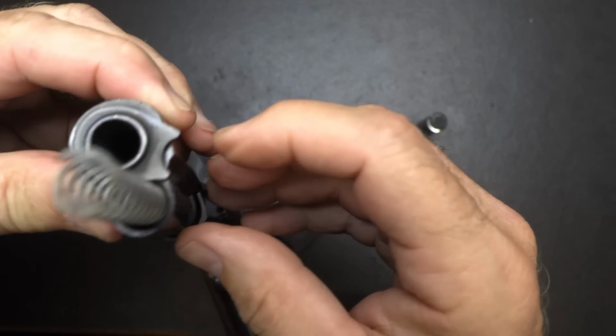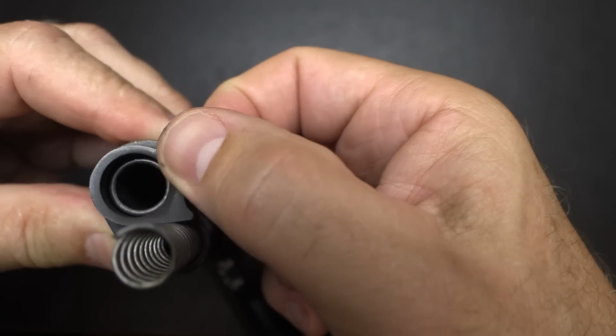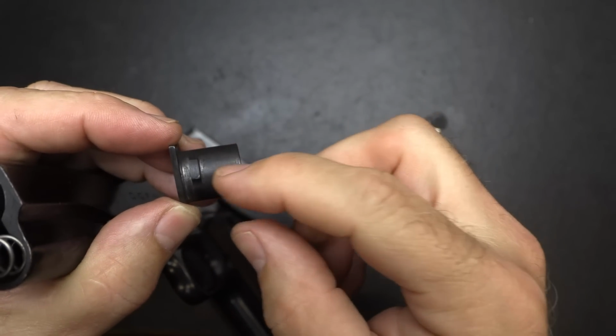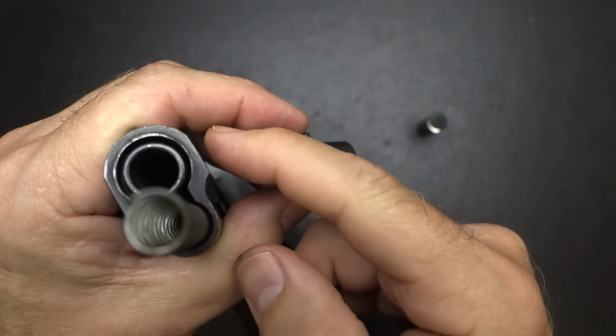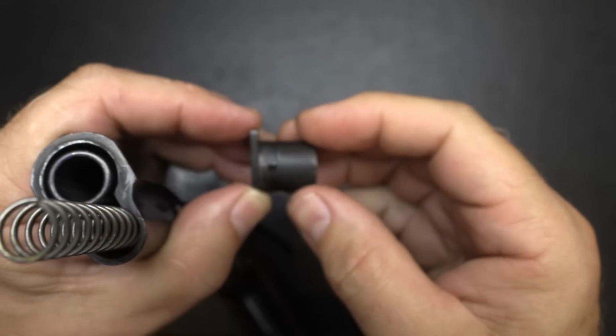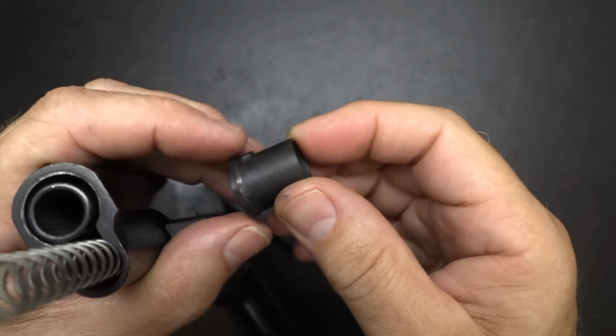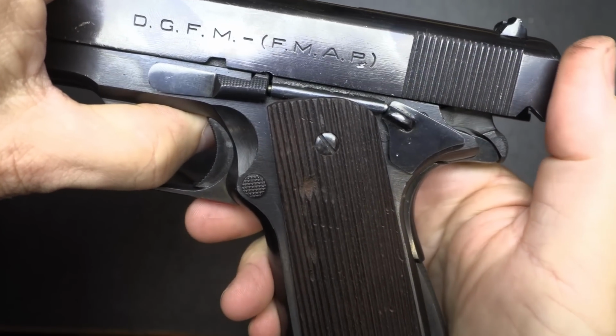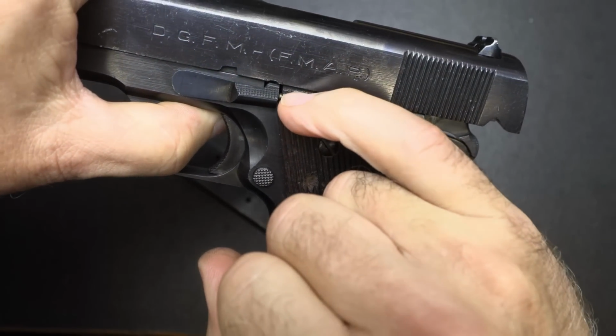Now it'll stop at about the 5 o'clock position, and you just pull that right out. And if you'll notice on the bushing itself, there's a small little catch right here that corresponds with the groove in the barrel. And that's what lets this out. Now you'll notice that this is a solid barrel bushing. Then bring back your slide and line it up to this little crescent notch.